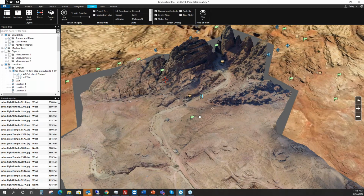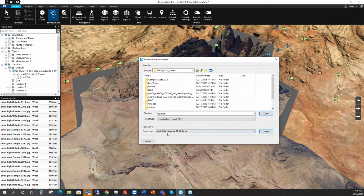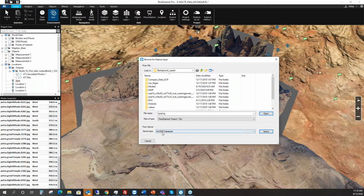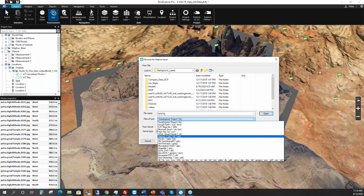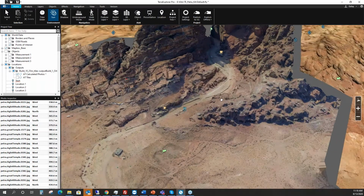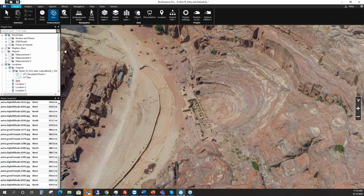There's a question if we support SDE database data. The answer is yes, we support Arc SDE database right here, and you could bring in any one of the file formats also to be integrated and ingested on top of the 3D model. There's also, to address some other questions, all the basic 3D measurements that are available.